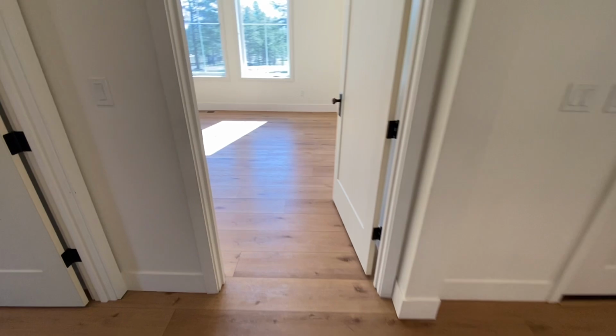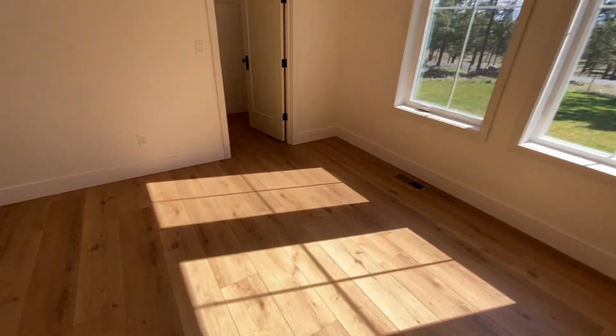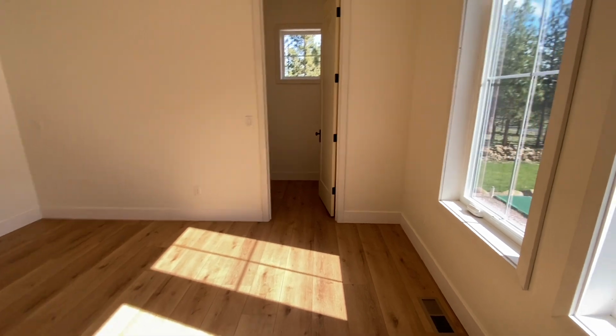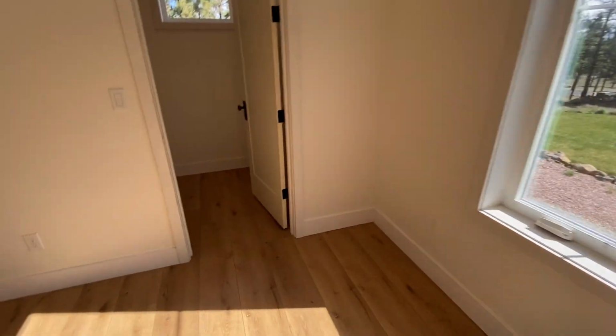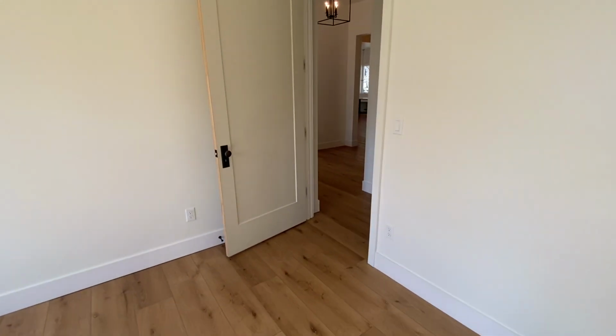Okay, so bedroom number 2. This could easily fit a queen size bed or 2 twin beds, depending on how you wanted to set up the space. And then once again, you have a closet. I like to see that every closet seems to have a window, which I think is a nice little touch. You don't always see that.